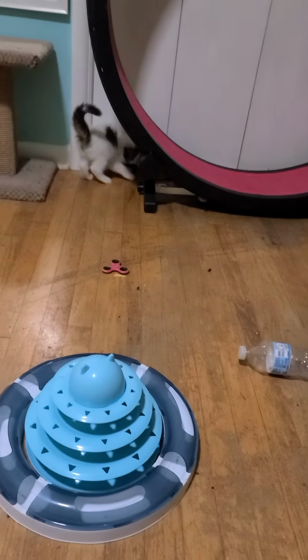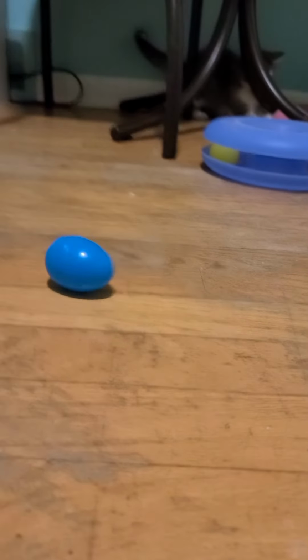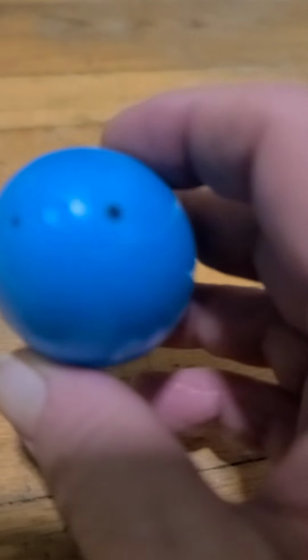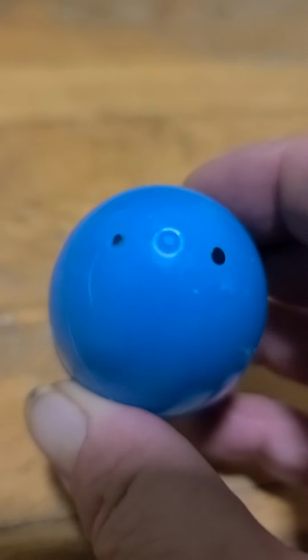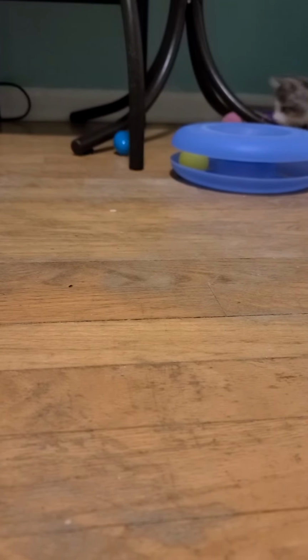So if you ever think, what am I going to do with all these plastic Easter eggs after I get done with them for Easter, you donate them. Donate them to a cat shelter because kitties love them. They love them. You see those little holes right there? You stick some catnip inside the egg. It's a win-win. Telling you.